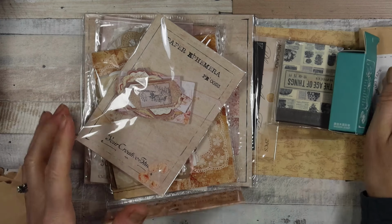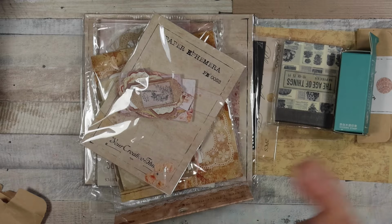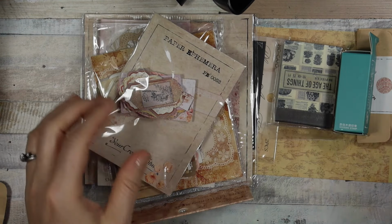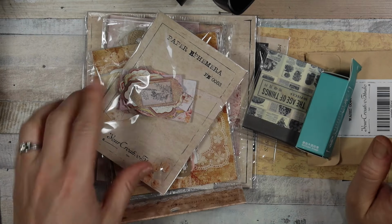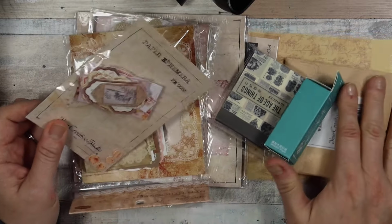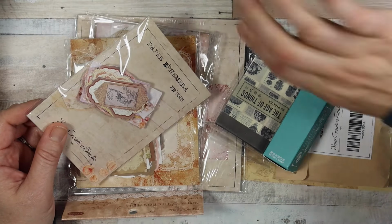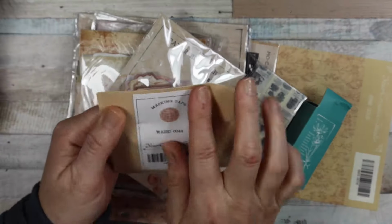I've been working on some, actually I'll show you real quick, just briefly. There's this little lovely cover that I've been working on with a lot of previous Your Creative Studio themed boxes. So that's coming up, but anyway, I am surrounded, and see this guy, the glue thing, it's trying to interfere here.